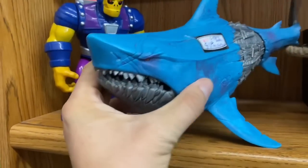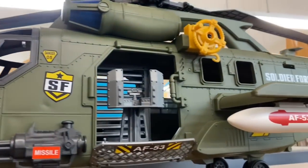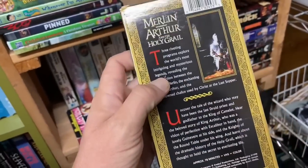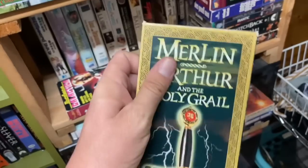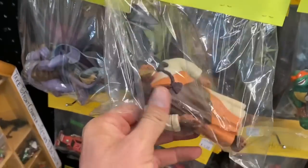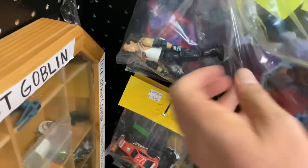Oh, look at this guy. I think this is part of like the Spawn stuff. It's a nice helicopter. Merlin, Arthur, and the Holy Grail. What do they want for that? I don't see a price on it. All right, well, what do we got over here? We got some bags of stuff. Let's see, gargoyles.